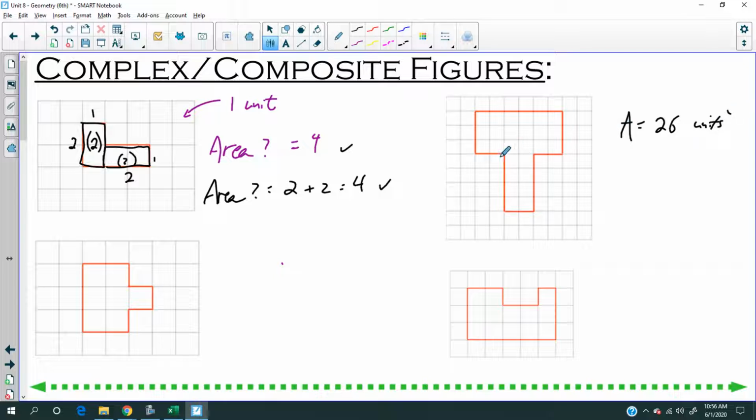However, you could say, well, I'm going to break this shape down into two shapes that I recognize. That's the go. If you've got to break it down, don't break it down like this and then try to look for a formula. There's no formula for this. So what you need to do is break it down into two shapes that you recognize. Which two shapes do you recognize?